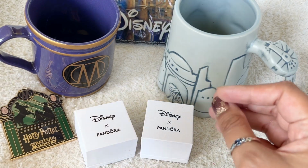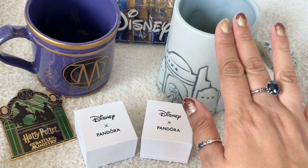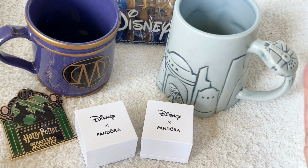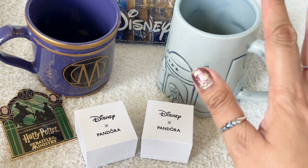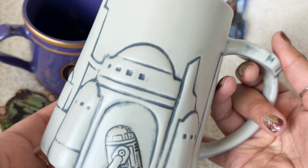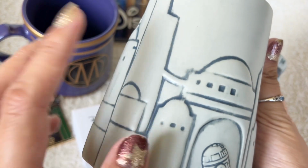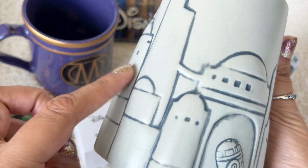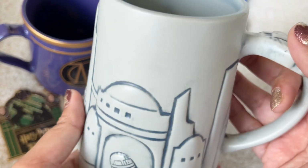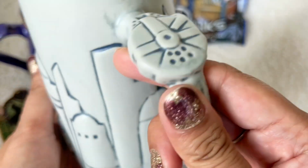That would be amazing. And then for Disney, we went to Hollywood Studios because we're all huge fans of Star Wars, my boys and me. And so from there, I also picked up a mug, and this is the one I picked up. It's really nice, and it has R2-D2 on it. And this one is the Batu mug. The Black Spire Outpost is where I picked it up. And here is the Millennium Falcon on the handle.